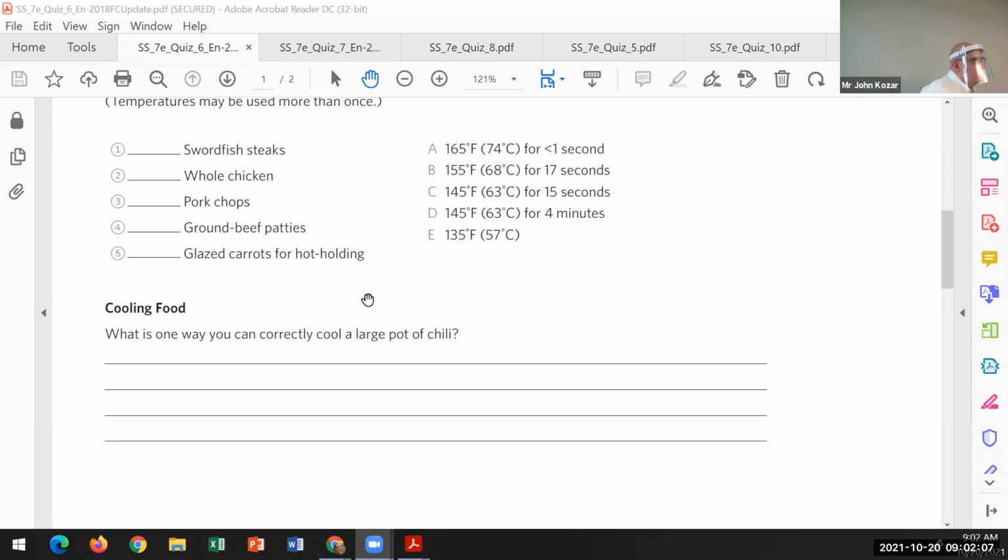Okay. Cooling food, what is one way you can correctly cool a large pot of chili? Okay, so this is how the answer reads in the book, because there are several different ways you can answer this. It all starts with dividing it into smaller containers, and then either place it in an ice water bath and stir it, or stir the chili with ice paddles. Place it in a blast chiller. It can also be made with less water than the recipe calls for, and then you can add ice to it at the end to help cool it faster.